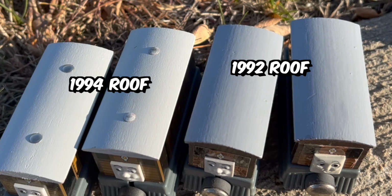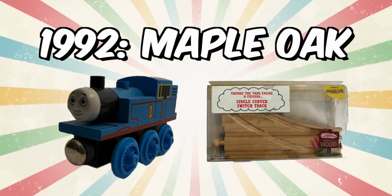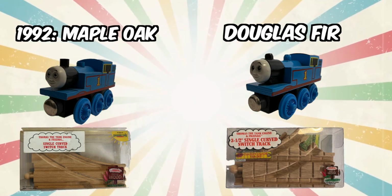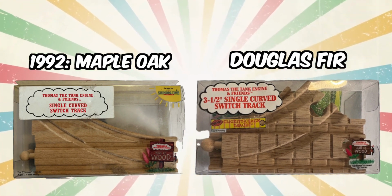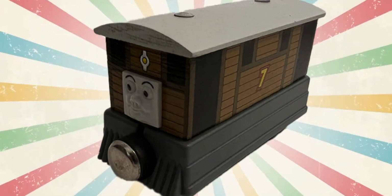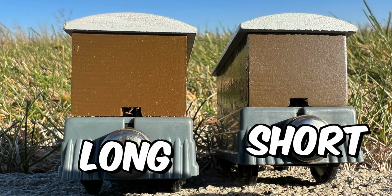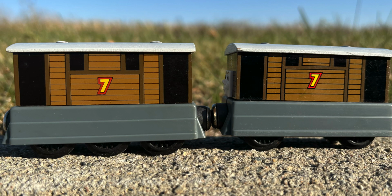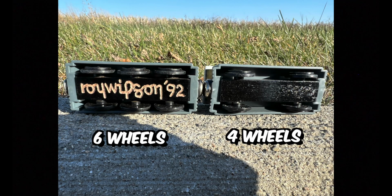As for the wood, you can tell they used Douglas fir for both of them. For a short period of time, Thomas Wooden Railway transitioned from Canadian maple oak wood to Douglas fir. An easy way to differentiate them is by looking at the wood grain. You can see that the grains on the woods are different than the 1992s. Now, why do I think it's a prototype? First, the body of the Toby is longer. The graphics on 6-wheel Toby has 10 wooden boards stacked, while the 1994 only has 9. And I guess it has 6 wheels too.